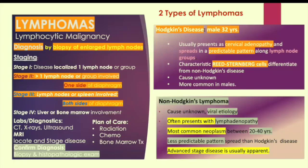Next will be the lymphomas. Lymphomas are lymphocytic malignancies, and they're diagnosed by biopsying the enlarged lymph node that is being questioned. Staging 1 through 4: stage 1 is where the disease is located in only one lymph node or group, and stage 2 is greater than one lymph node or group, but only on one side of the diaphragm, where stage 3 is lymph nodes or spleen involved, and both sides of the diaphragm are involved. And then you will see stage 4, which is your last stage, with liver or bone marrow involvement. So that will be your 4 stages.